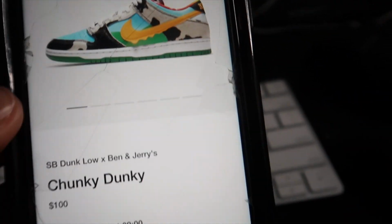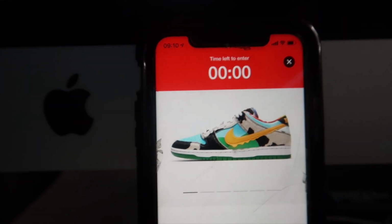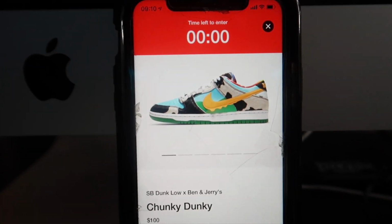What's up? What's up? What's up? It just says nothing. Here we go. Do we just keep the screen up? I guess so. I'm keeping my screen up. I ain't touching it. I feel like I'm gonna get bad news.